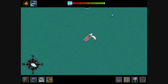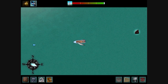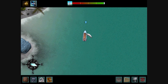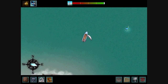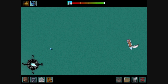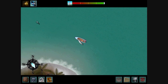And first I'm going to be sailing off to Dove Island, which should be around here somewhere. I think it's right here. And if you circle around the island, you'll notice that the island kind of looks... Whoa, hey, another message in a bottle. I went off course. But if you look around the island, you'll notice that the island kind of looks like a dove.